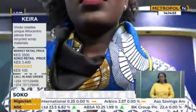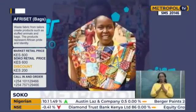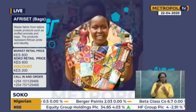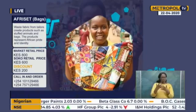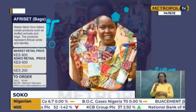Okay, and we move on to Afriset. Afriset, Tabitha's business, collects waste fabric from tailors and uses them to create products such as stuffed animals and bags. When we talk about stuffed animals, it's really good for the kids at home. They need these items. They need the distraction. That's the right word. You've said it right. Yes. They need the distraction. And bags.